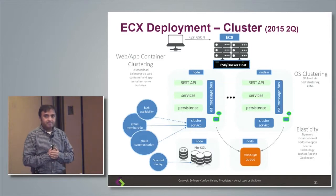Can the cluster span VMware clusters and things of that nature, or does it have to be within one cluster? We're communicating through RabbitMQ between the microservices, so it's all IP based. They can reside on different VMware servers. So when you say ESX Docker host, will it be instantiated as a Docker instance, whether on a physical host or as Docker within VMware as a VM? As long as a container, whether physical or virtual, can run Docker, we don't care.